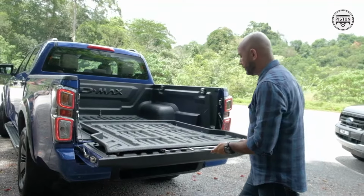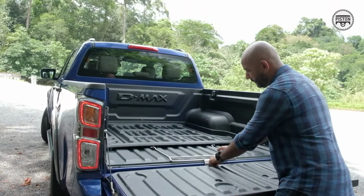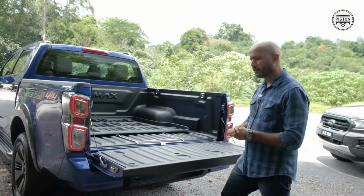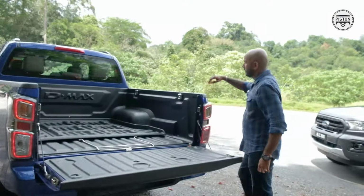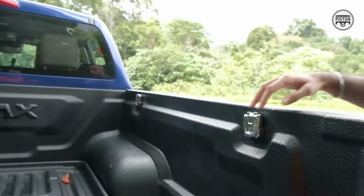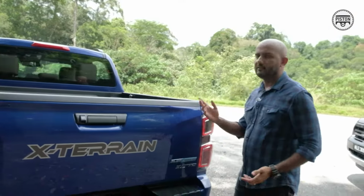See this? You just push it back in place. This metal thing over here, push it back. Voila. So simple. Something that Ford should have thought about. You also get these bungee rope mounts over here. So that's great as well in case you want to tie down stuff and all. So that's really good. Really simple.